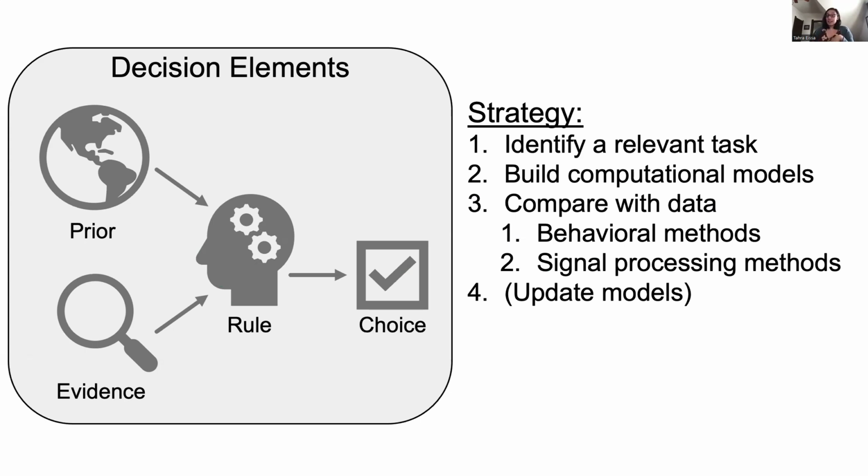And since this is a methodology class, we can think about this in two ways. So I'm going to focus on two types of comparisons with data. On the one hand, we're going to think about how do we do behavioral comparisons? So how do we look at just those choices and use that to interpret our models and human responses? And then we can also talk a little bit about drawing from signal processing methods and how we can do that in a few different ways.